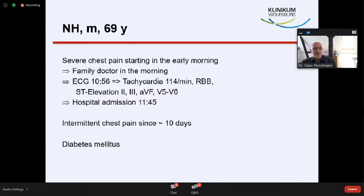And this is why the family doctor called the ambulance, and the patient was brought to the hospital, and he arrived short before noon. He had chest pain since some days, but not so severe before. Only the day of admission was very severe, and he had risk profile, but no significant cardiovascular disease before. And this is the ECG.